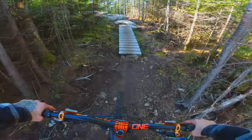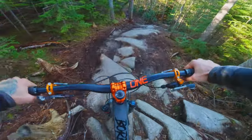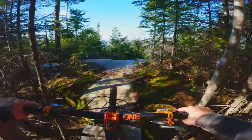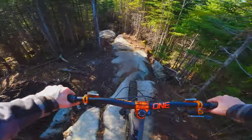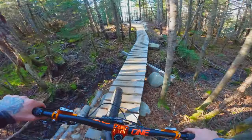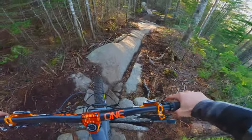Usually I always start with this one. It's a good practice run, not too hard. It's perfect to see if your bike is properly set up. Another nice vantage point. Downhill. Up. So far, so good.